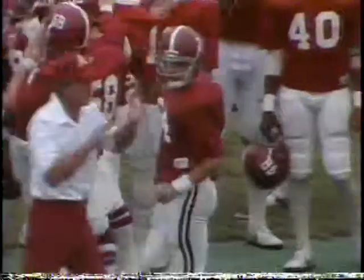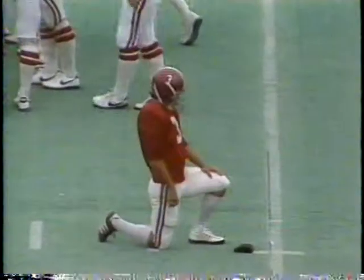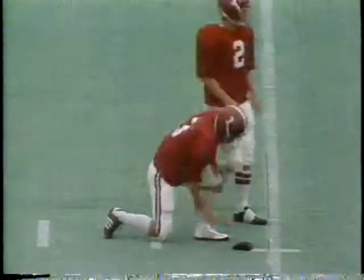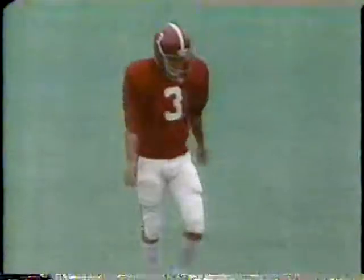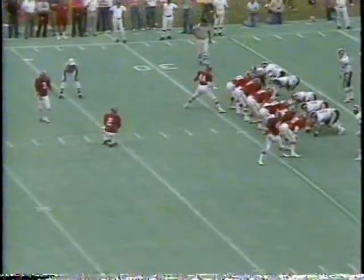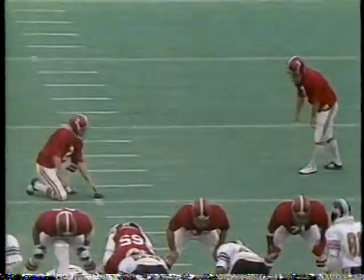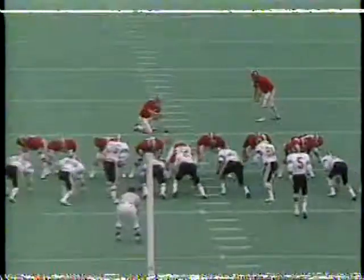Peter Kim coming on to try a field goal. He has kicked one in this quarter of 31 yards. When he kicked that 4 minutes into this quarter, it gave Alabama a lead of 10-0. Alabama now leads 17-0. He's well within his range. He is trying one of 45 yards. Kim's 45 yards, and it is good.